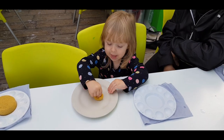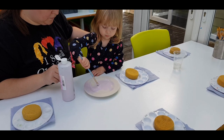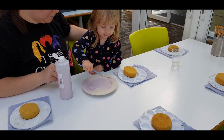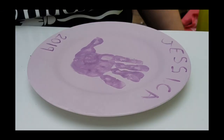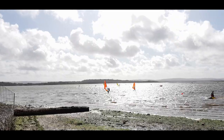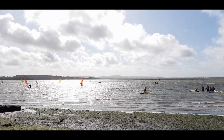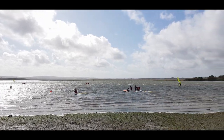Jess took part in the precious pottery to paint her hand on a plate. This is the harbour at the far end of the park. They have a few different water sports available to book here, and it's great for paddling or a spot of crabbing.